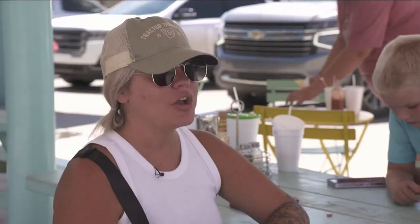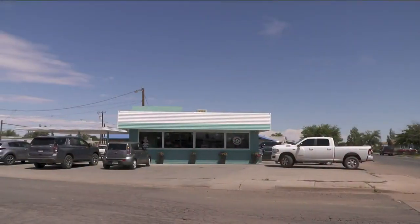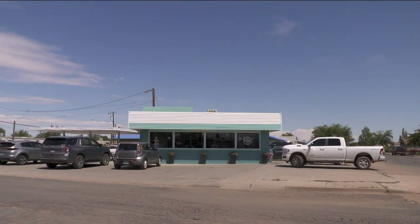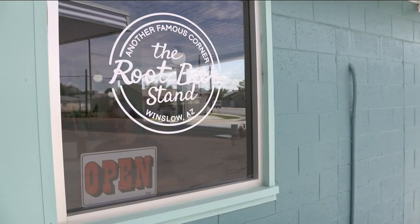They love the taco tangles. Everybody loves taco tangles. We come here weekly to eat. We absolutely love it. It's just a staple of Winslow. Everybody knows it's another famous corner. The root beer stand has been standing on this corner for more than 60 years. My mother-in-law used to work here back when she was in high school, and so it's got a lot of nostalgia. Everybody comes back, you know, after 20 years, 10 years, and comes back and eats.